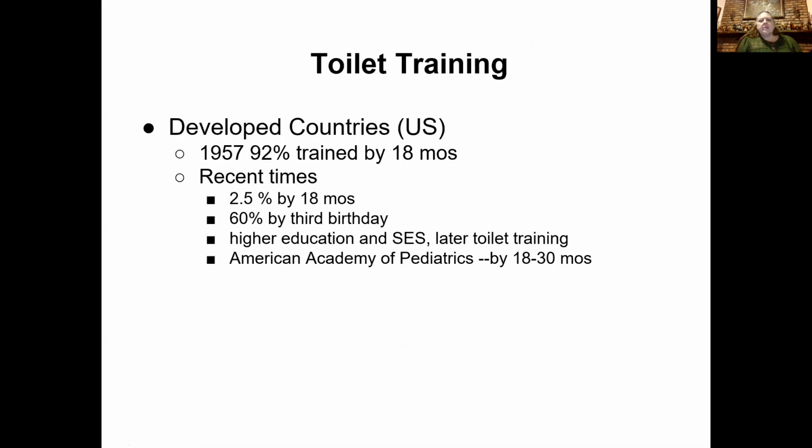All right, next we're going to talk about toilet training. Toilet training is a source of great stress for a lot of parents in the United States. In developed countries, the timing of toilet training has changed over time. In 1957, 92% of children were toilet trained by 18 months. In recent times, only 2.5% of children are toilet trained by 18 months. 60% are toilet trained by their 3rd birthday.